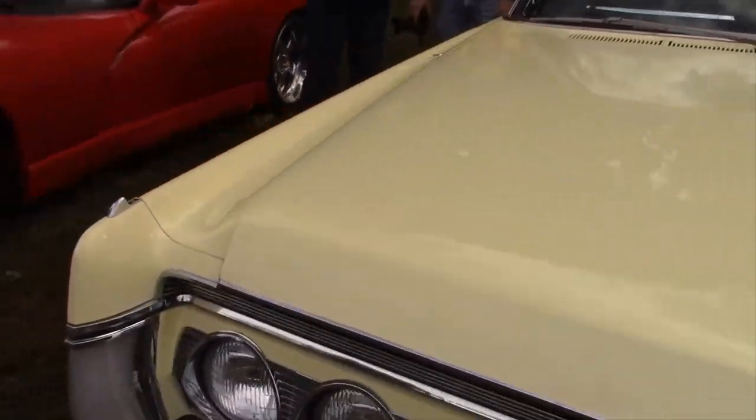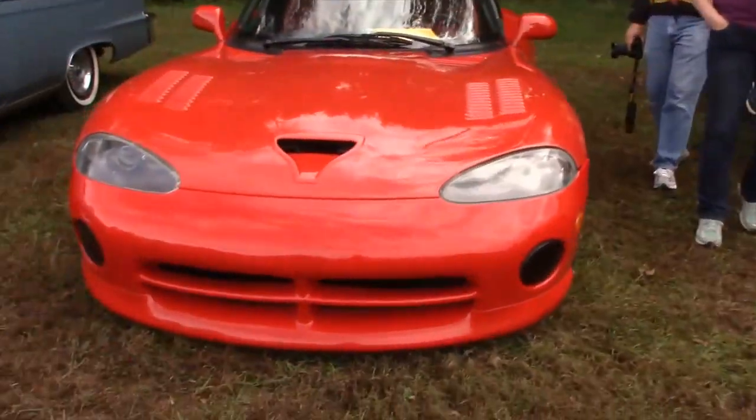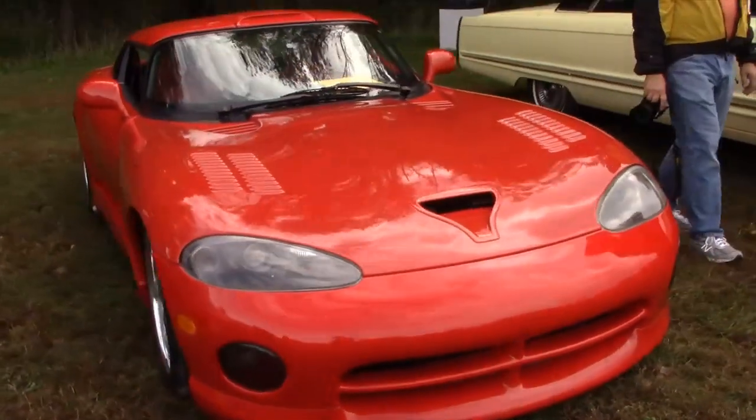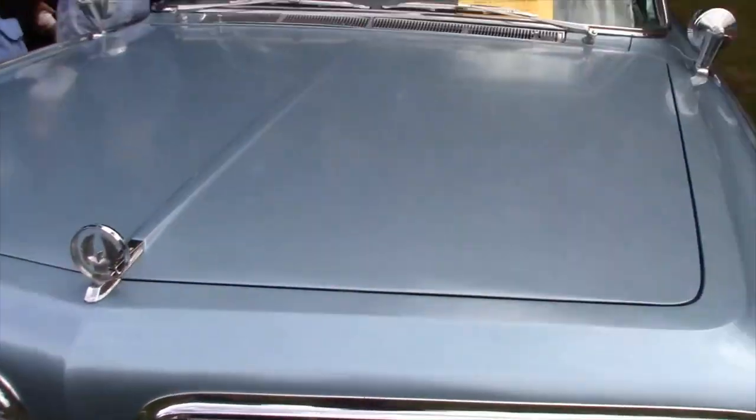Imperial. And look at this one. Looks like a lowered Viper. That's what we got here. It's got to be lowered. Yeah. That's not the right height. But still very cool.